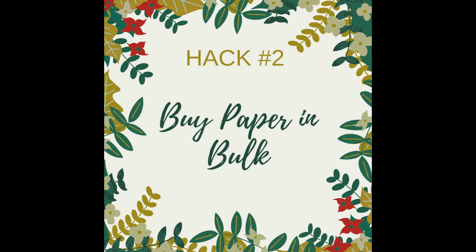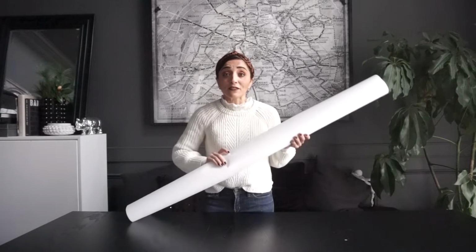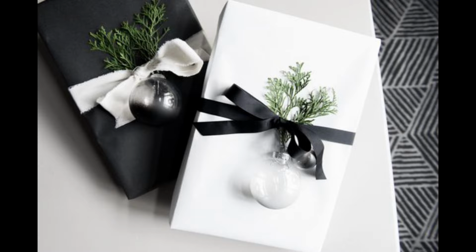Our hack number 2 is to buy in bulk. So I came across this almost really accidentally last year because I wanted to have white paper, and I kind of laughed because when I ordered this, I was thinking that I was ordering like a regular roll, and as it turns out, I had this massive roll of paper. I ordered one of these in white and I ordered one in black off of Amazon. You still have time if you want to do this.